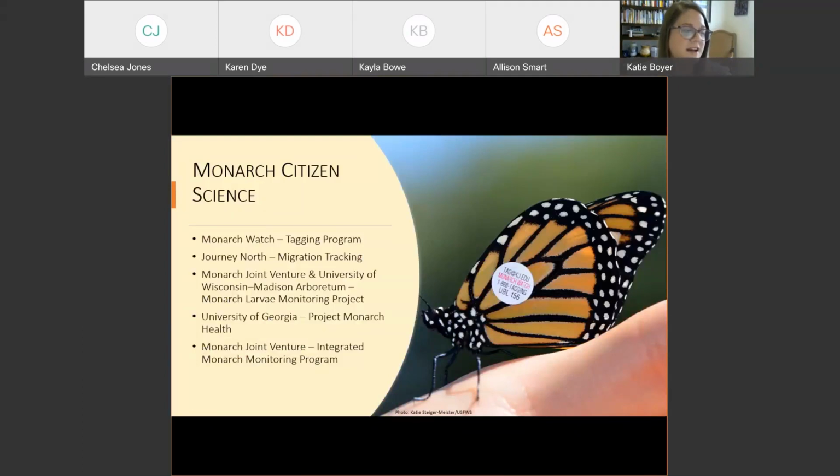So tagging events in the fall, when monarchs are on their way down to Mexico, you can actually put these little stickers on the butterfly, and they have a 6-digit code that you see here. You enter the data of where you put that tag on your butterfly into a database, and then folks in Mexico go and look for tagged butterflies, and they can then see from the database where those monarchs came from. So great way to engage.